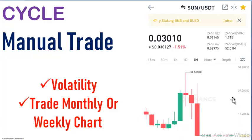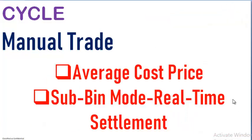But the only thing is, when it is pumping, make sure you get out of that coin as fast as possible, because they are shit coins. A lot of people just deposit money in it, make it go up, and before you know it, they will withdraw their money and it will go very down. So be careful. Then when you're doing manual trading, you're looking into a lot of things, especially two things.